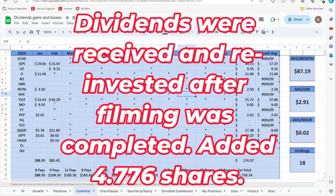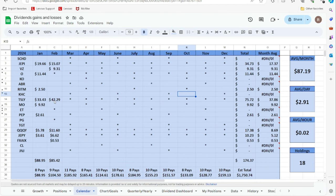It showed up as pending, and I didn't actually see it in the account for another day or two. And since this dividend fell on the Friday, it'll be Monday or Tuesday before I see it and before it gets reinvested. So let me know if that's happening to anybody else. Help me understand maybe why that's the case.